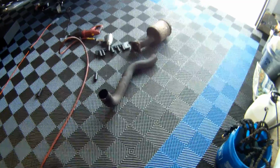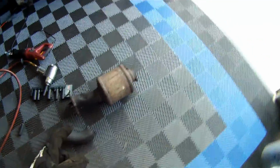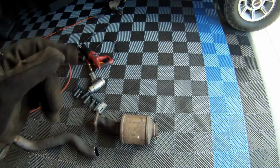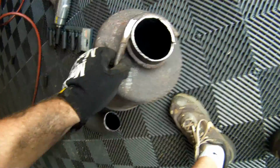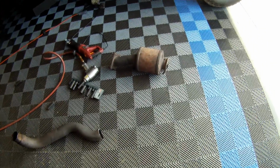Hey guys, I ended up getting the catback out as well as the cat to the turbo downpipe. I ended up having to cut it because the cat would not squeeze between the torsion bar and the transmission, like it was wedged. So I ended up having to cut the pipe off right in front of the catalytic converter. As you can see, I cut it right there. And as I cut it there, I got the room to get it pushed back and then down in between the transmission and the frame. And the back, I ended up doing the same thing. You can see, it's actually back here.